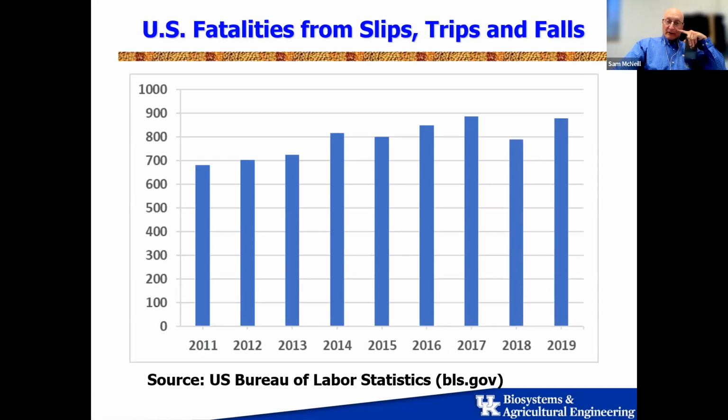Now we want to shift a little bit to slips, trips, and falls, and it's a little surprising to me, when I looked into this, the number of fatalities associated with this, but certainly around grain bins, as we'll show in the following slides, why this might be the case. But this is across all occupations. The take-home message here is that on average for this 9-year period, we're showing 800 deaths across the country from just slips, trips, and falls alone. And that number does not look to be diminishing at all, unfortunately. So people need to be aware to keep trip hazards out of the workspace.